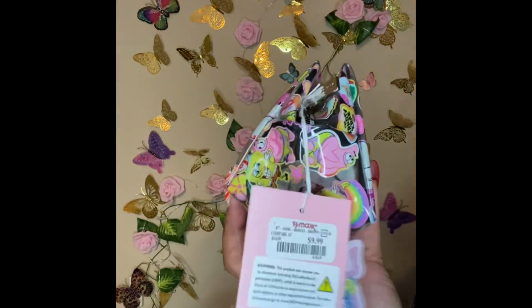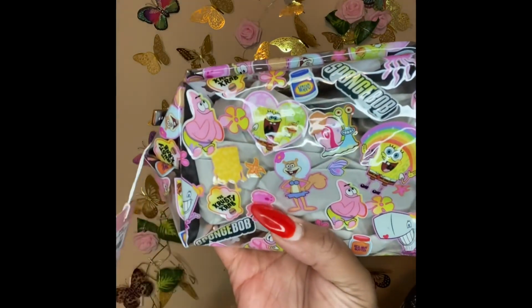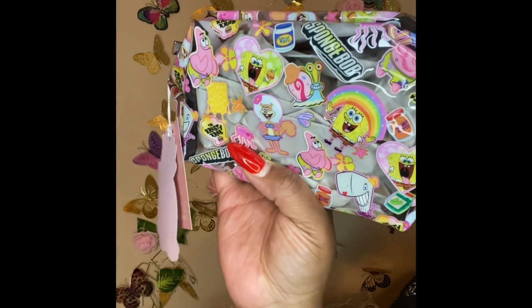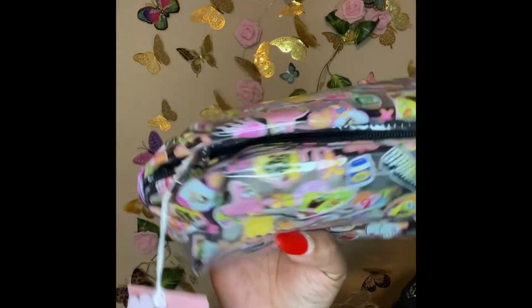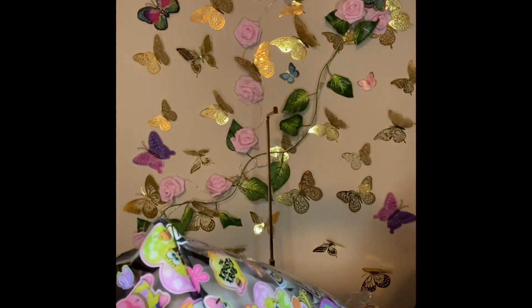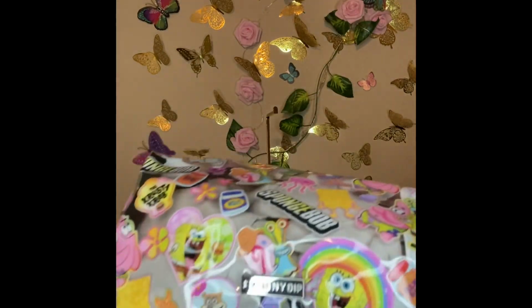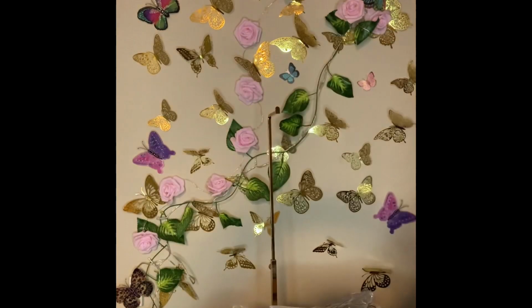And so I found this little case at TJ Maxx for $9.99 with SpongeBob SquarePants and Sandy and Patrick. It has almost all of them on here. I'm going to pair this in one of my bags. This is a skinny dip bag. So super cute, super excited about it. Bought that one.